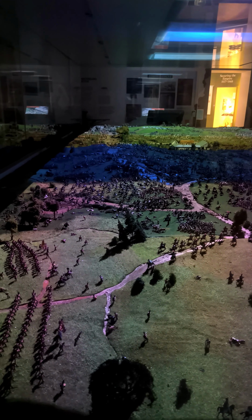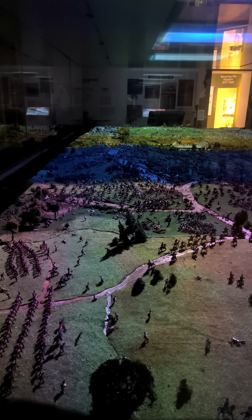There are 21,500 figures and 9,600 horses on it. If you imagine each figure represents 9 men, you'll have an idea of how many fought in the battle. In total, it was nearly 200,000. The model does not show a single moment in the battle. It depicts all the major events during the 9 hours of fighting, as well as some of the individual actions of soldiers and civilians.